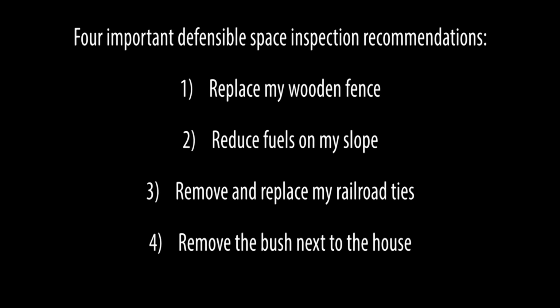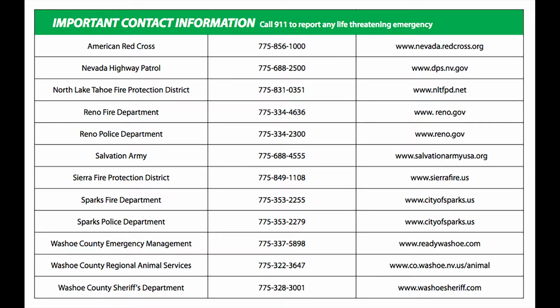That concludes my lessons learned after my defensible space inspection. Remember, if you would like a defensible space inspection, contact your local fire agency.